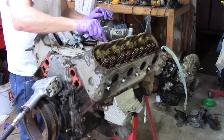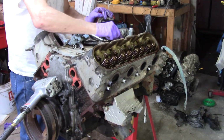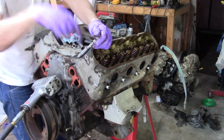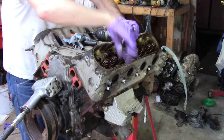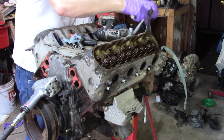But if I can't find a machine shop, or they tell me it's going to be a boatload of money, I may have to do that. At least try to find a block that may not need boring. I don't know. We'll see. Hopefully this is not as bad as I assume it's going to be.